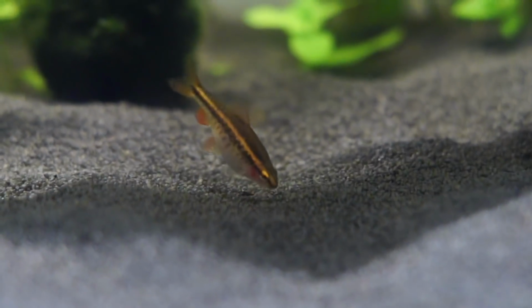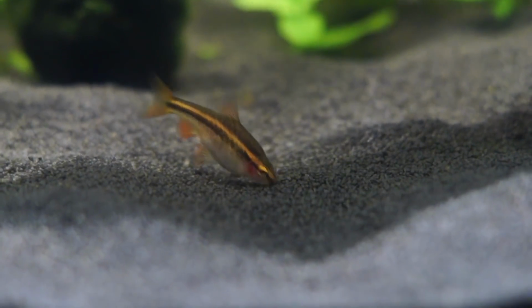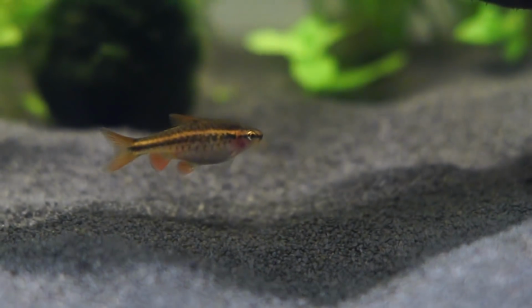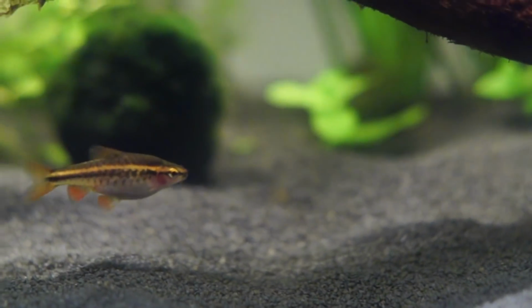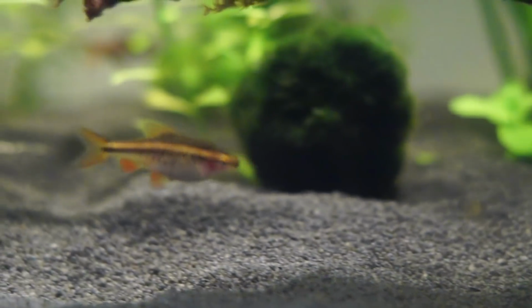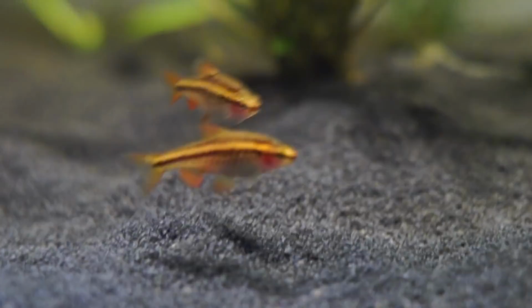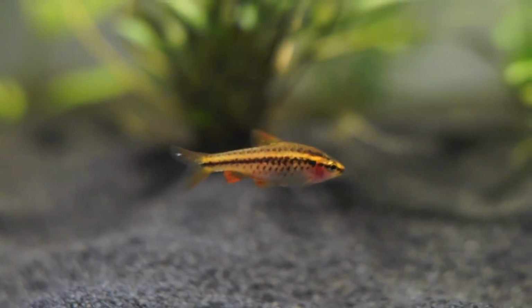There's heaps of different kinds. There's cherry barbs, there's rosy barbs, there's whole different types of barbs. They are very, very aggressive eaters. These guys are pretty hard to breed if you're a beginner, but if you want something just to set up and take care of and just be entertained by feeding, and if you have kids and you want them to see all the aggressive eating, barbs are going to be awesome.